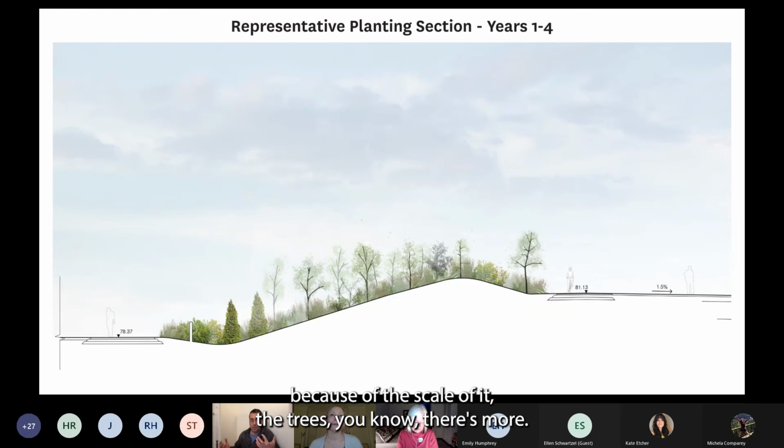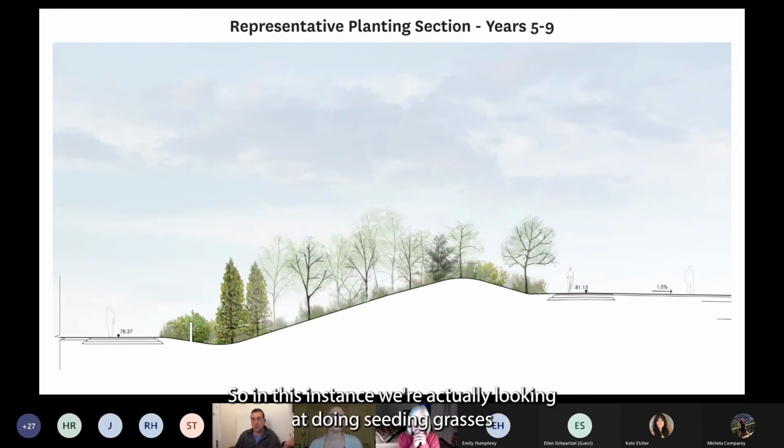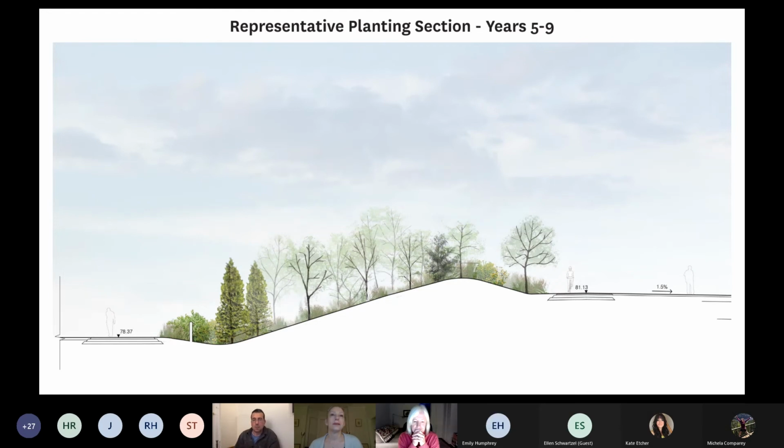The trees, we're investing in even smaller trees for this project than we even had in Corktown Common. So starting off with small trees and this issue of bare ground. So in this instance, we're actually looking at seeding grasses because it's going to be very sunny and hot to start. The trees will grow in and start to shade out, as you can see here in these illustrations, that the grasses start to shade out and change and leave an opportunity for another plant type to come in.